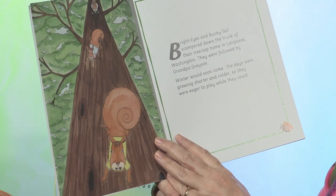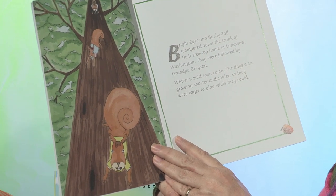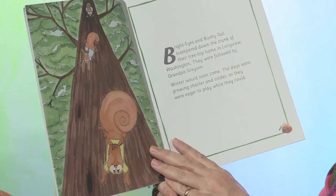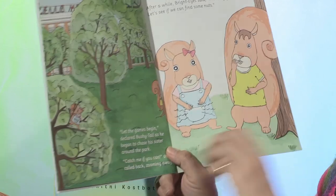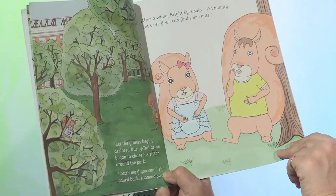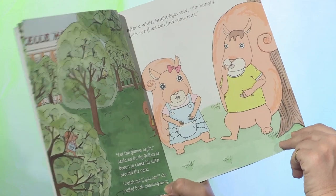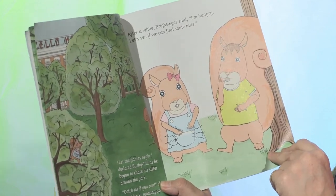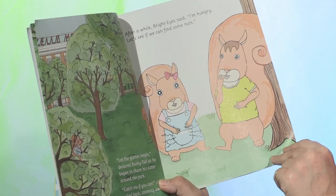Bright Eyes and Bushy Tails scampered down the trunk of their treetop home in Longview, Washington. They were followed by Grandpa Grayson. Winter would soon come. The days were growing shorter and colder, so they were eager to play while they could. "Let the games begin," declared Bushy Tail as he began to chase his sister around the park. "Catch me if you can," she called back, zooming away. After a while, Bright Eyes said, "I'm hungry. Let's see if we can find some nuts."